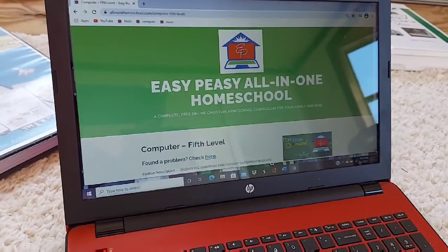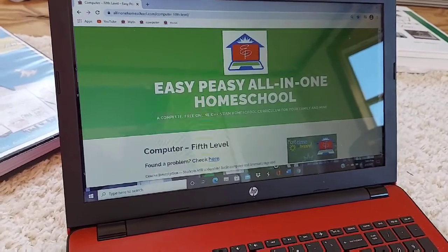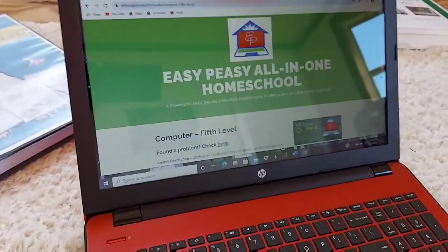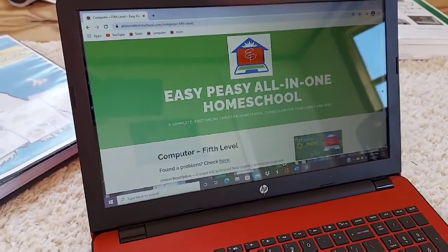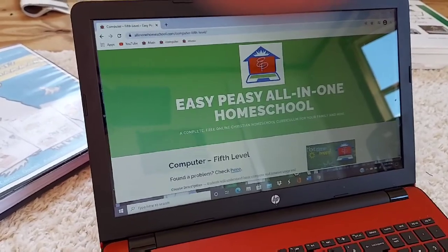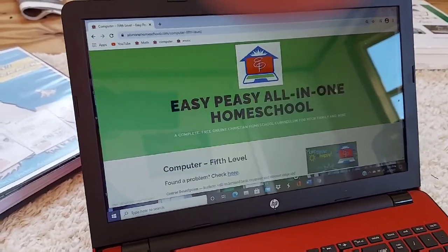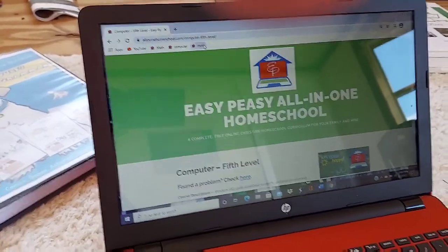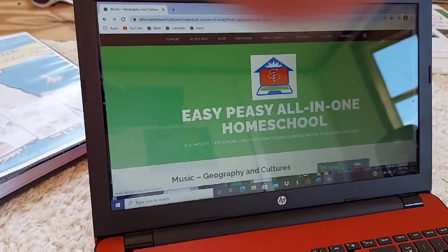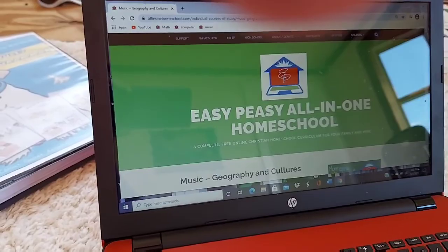So for electives for 6th grade year, we're going to be continuing with Easy Peasy Computer and Music. It's online. It's like 5-minute lessons, and we do it once a week. And he's going to be going into the 5th level of computer. And they've got music as well. There's 2 levels he hasn't done yet. I'm not sure which one he's going to move into, but he really enjoys the lessons.